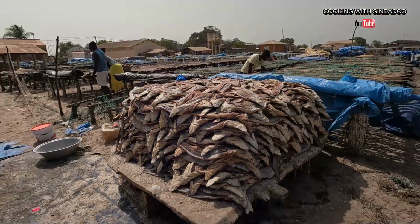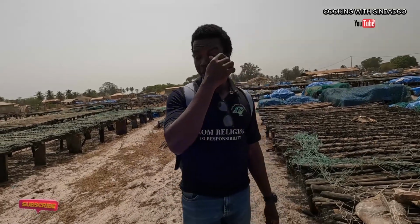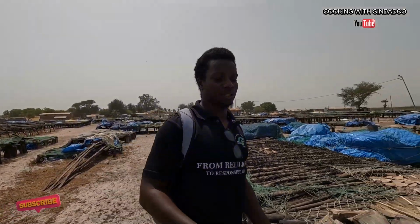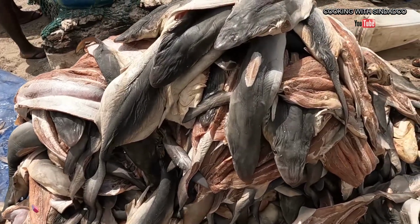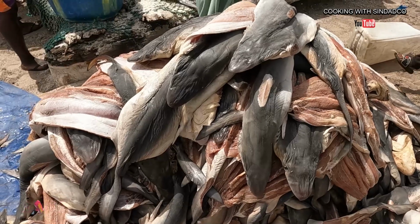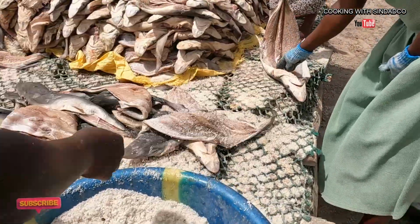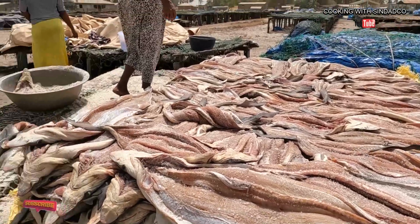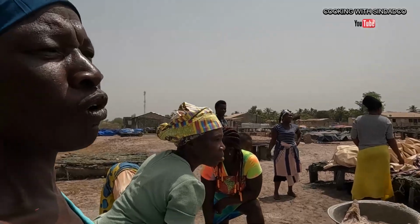So what's the process? After the fish is caught, what's the process? When they bring it, the fishermen most of the time dissect it and then remove the fins and other things. When they bring it on shore, the women will now take over. The woman will salt it, package it, and make sure the salt gets into it properly. Then after a day, they will dry it on these things you see here.